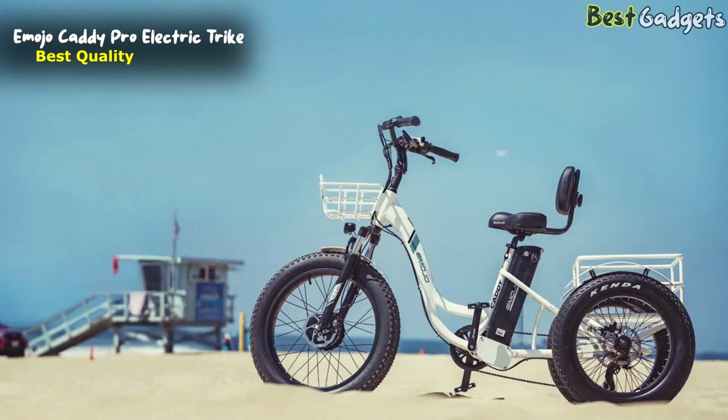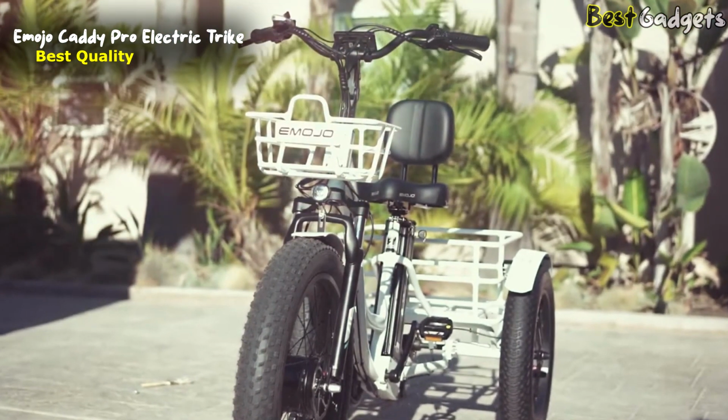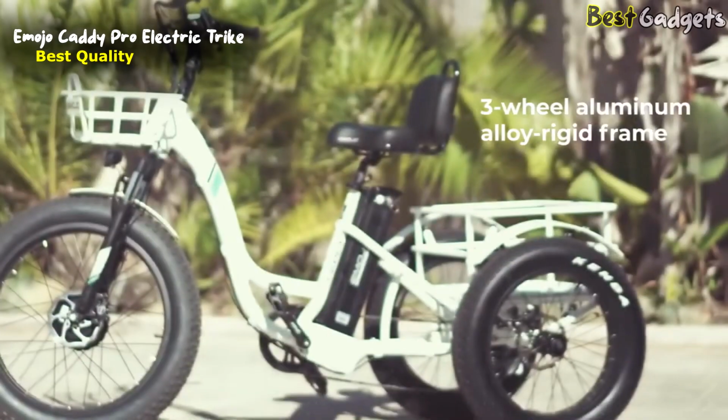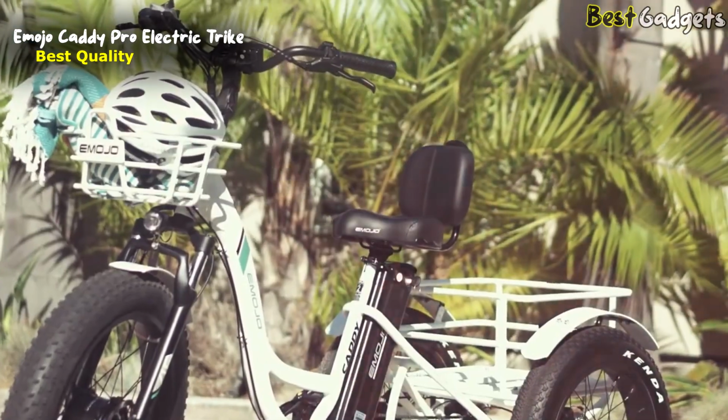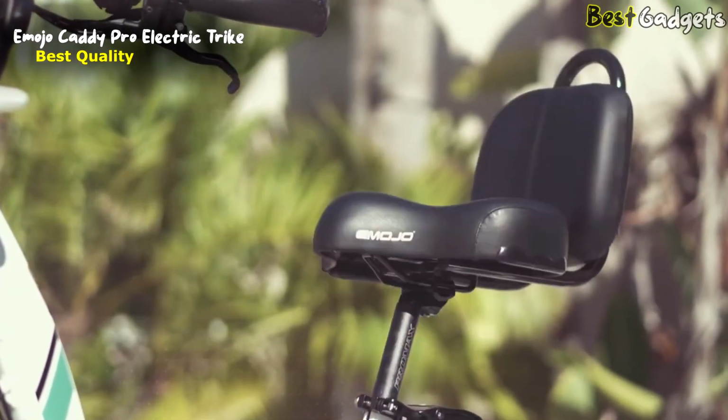You might want to enjoy relaxed cruises around the neighborhood. The trio of fat tires on the Caddy allows the trike to ride upon a wide variety of terrain types, and the safety-enhancing hydraulic brakes. The oversized rear basket is great for hauling groceries, and the seat features robust back support.